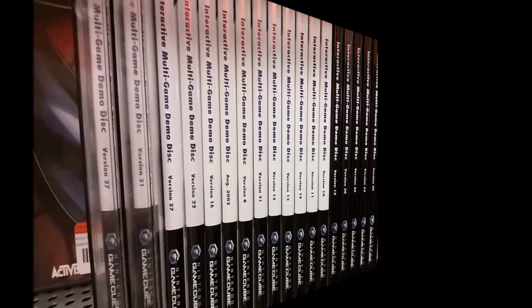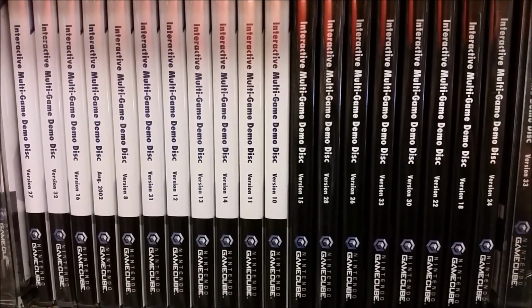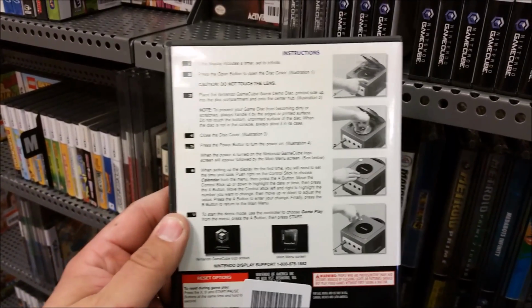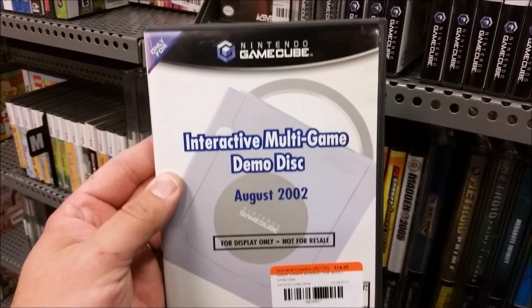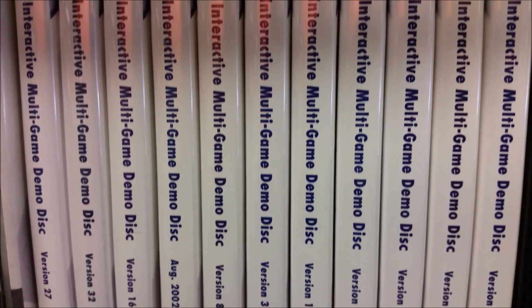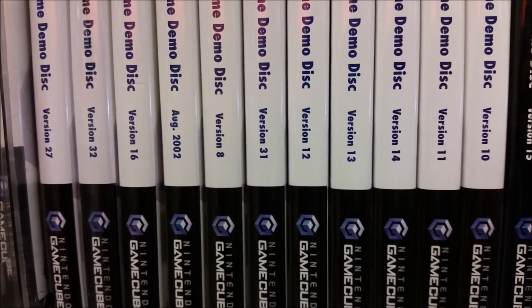I walked straight to the GameCube section at 2nd and Charles and came across something you do not see every day. A huge selection of demo discs that were sent out to retailers when the GameCube was still in stores. Depending on which demos are available on each of these, some of them range in value from $15 to $100 or even higher. For a GameCube completionist, these are absolutely essential.